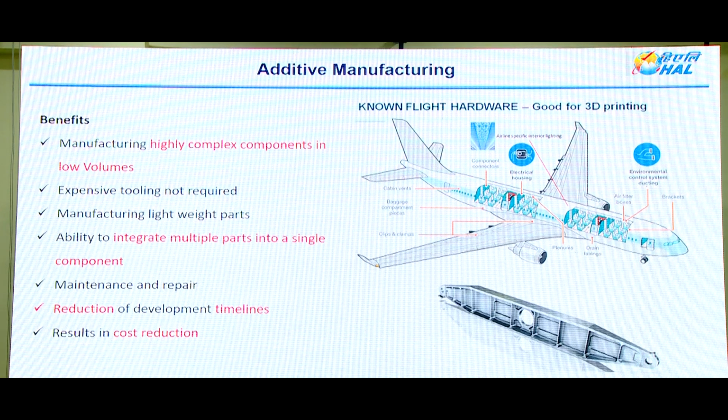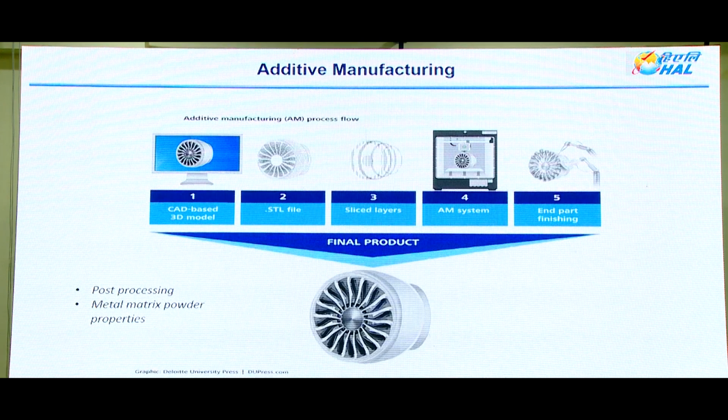How does it do this? There are many methods, but you have a CAD-based model. With the CAD-based model, you have slices of the model, a slice of data. This data is again processed, and the sliced layers are processed by a system.